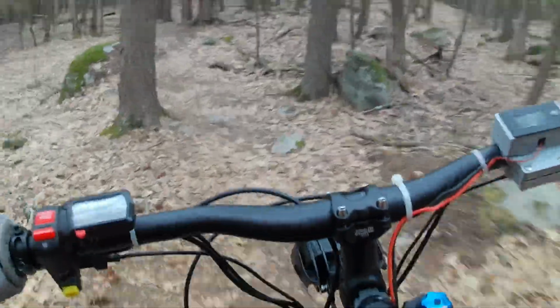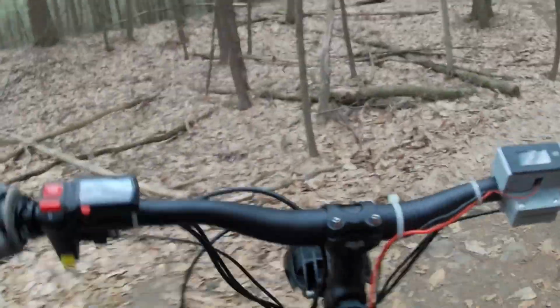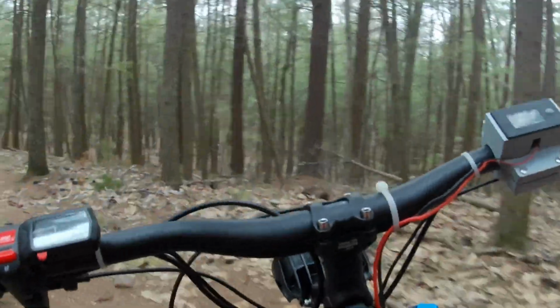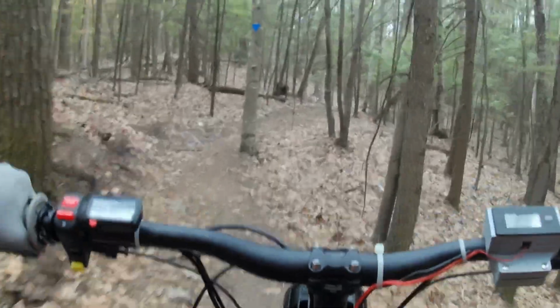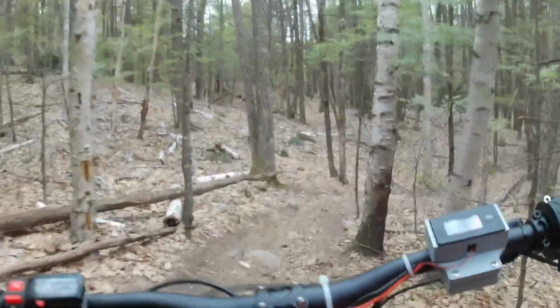And let's talk about the health benefits of a bike you don't pedal. I've gone from a flabby 49-year-old, 216 pounds before I got this bike, to now I'm down to 194 this morning.